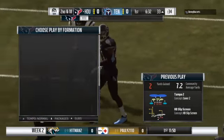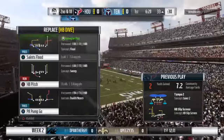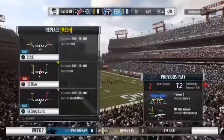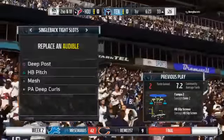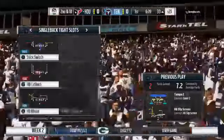It's 2nd down. So many things have to come together just right for a screen pass to break for big yardage. The blocking, the timing of the pass to the runner, everything has to fit together just right. But on that play, the defense was able to disrupt things and hold it to a short gain.